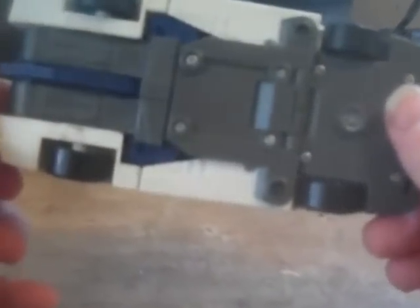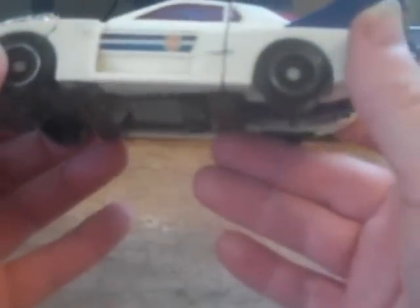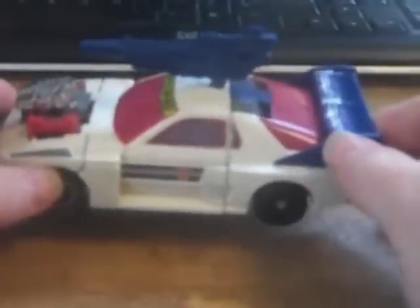Underneath, no robot kibble whatsoever for a G1.